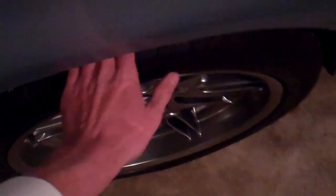This side, if I put my hand in here flat on the top of the tire, it's hitting the fender pretty hard. That's low. So if I come around here on the rear right side, I put my hand on the top of the tire, flat, and I've got an inch maybe, 3/4 of an inch of clearance, and that's how the other three quarters of the car are. So that'll be fixed tomorrow.